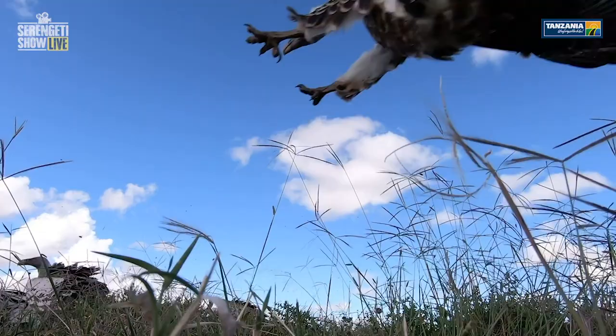Okay guys, lovely place for vulture identification, and the Gol Mountains to the east of us are a very, very important breeding ground for the Rüppell's griffon. They need cliffs and they need high ground to breed. If they don't have that, they don't breed at all.